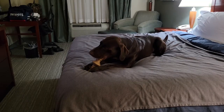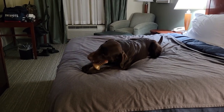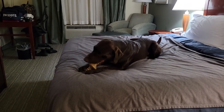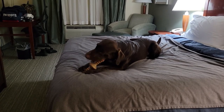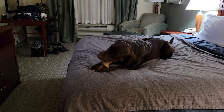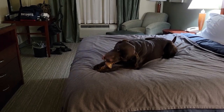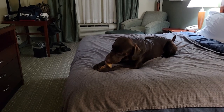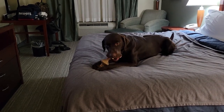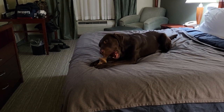So we are all settled in the hotel. It's about 11 o'clock. And he's still a little wild, even after a fetch session at the Loves. That was about an hour ago or so that we stopped and did that. So just let him chew his bone and get some energy out.